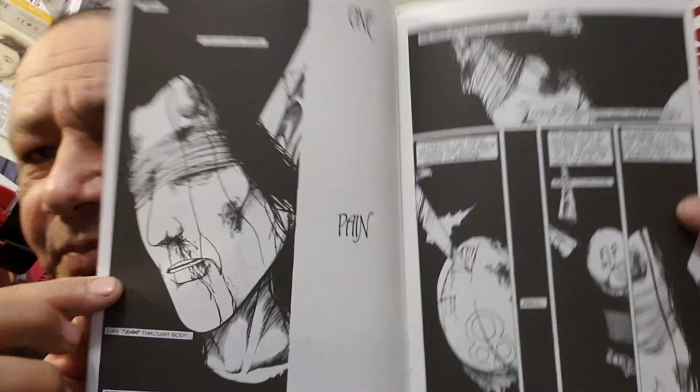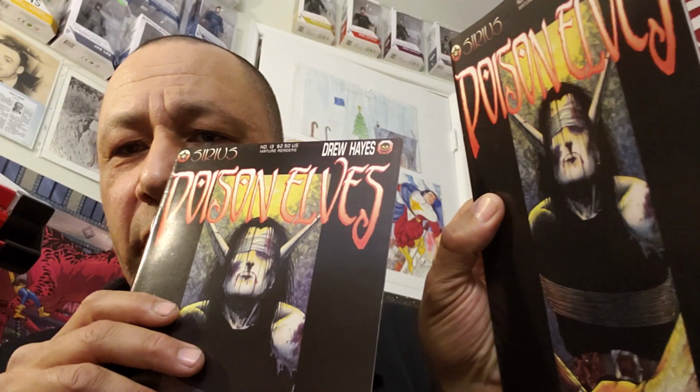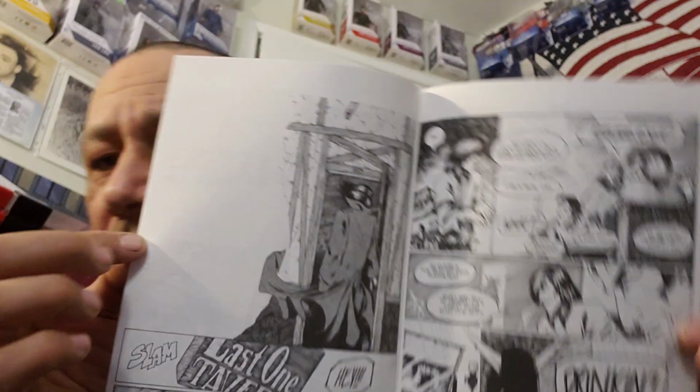But these are other books that I got. I got a whole stack of these here, and I was surprised when I saw them. Poison Elves. And this is Poison Elves number 13, and here's artwork inside. I got 2 copies of it. That's the other one. See, I was surprised, 2 copies of it. I don't see them going for a lot on mycomicshop.com. They're like $1.70 an issue. But on Amazon, like I said, they mark them up really high. They're going for $10, $20 or more, even $50, depending on what they are. And this is Poison Elves number 27. Looks really nice. Here's artwork inside.